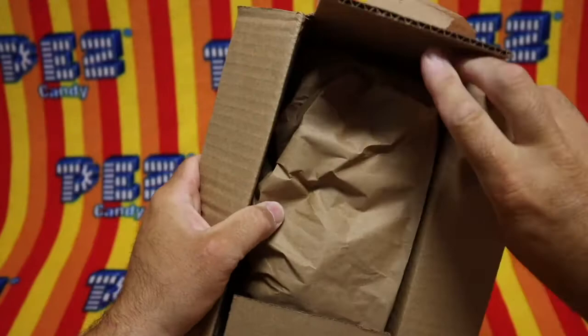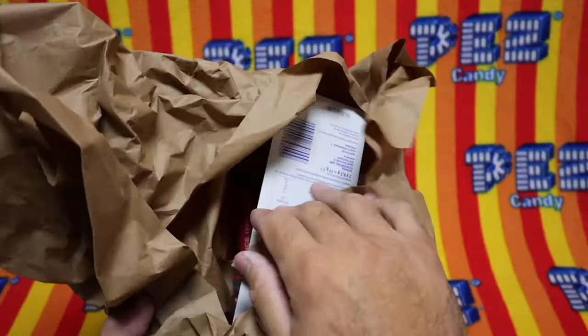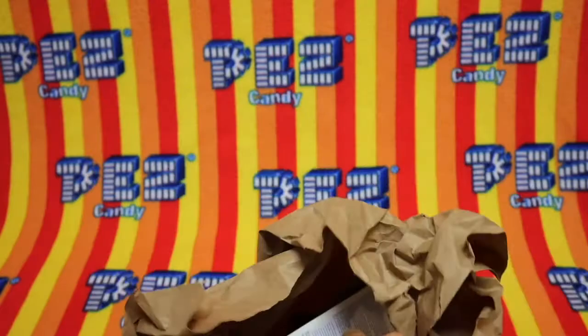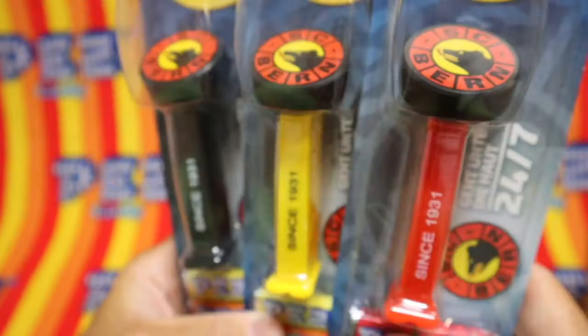Paper. Looks like it's from Pez. It's brown paper. The big reveal, the big reveal. What is it? What's in this? We have hockey pucks. We have hockey pucks galore. Look at this.